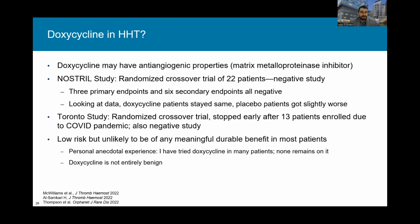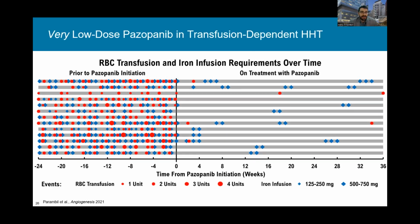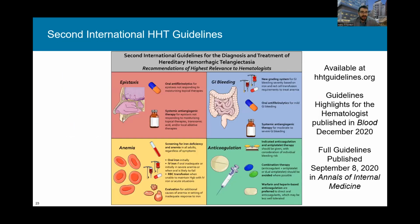So, sorry, here we go. Where was I? I was right here. So I just wanted to highlight, now that we're through bevacizumab and thalidomide, and we talked about some of the other options, sort of where we are at this moment. And this comes from the Second International Guidelines for HHT. They're called Recommendations of Highest Relevance to Hematologists. I'm a hematologist, but this is really the highest relevance to bleeding and clotting.